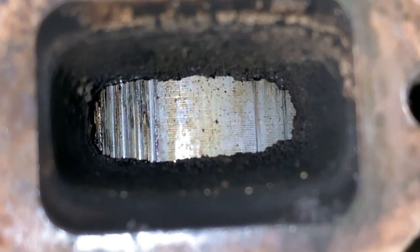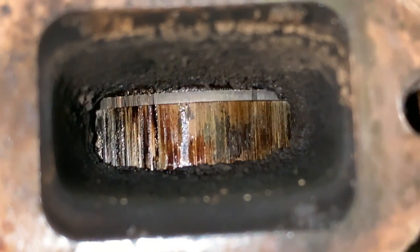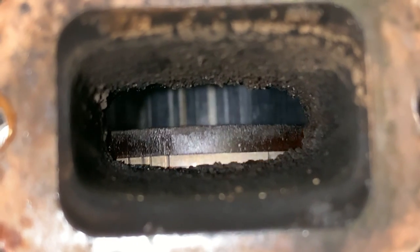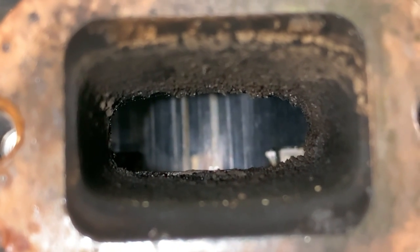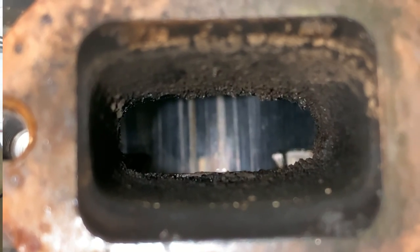Yes, it may have had enough compression to run, but this engine is on its way out. Now I've got a story to tell. Now, this usually does not go well.